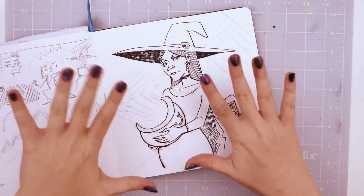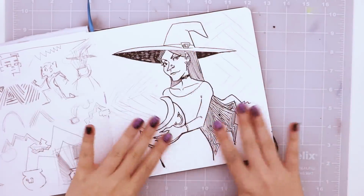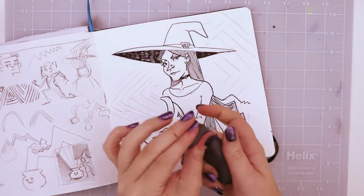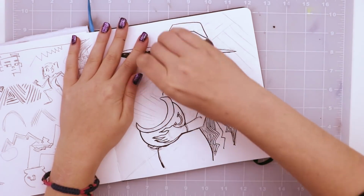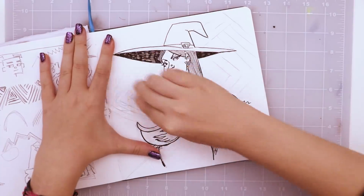Alright, so I've given this about 10 minutes and I think it's dry. I'm not seeing any smudges. Now it's time to erase all of this pencil so we can have some nice, clean line art. I think I'm going to redraw the rainbow completely so we can erase that too.